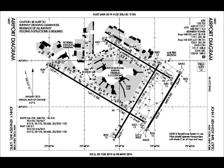Virgin 153 heavy, exit right Juliet, hold short of runway 22 right, contact ground 121.9. Right on Juliet, hold short 22 right, ground 121.9, Virgin 153. Triple 2786, what's the gate number? Delta 3353, heading 155 and contact New York departure, good day. Heading 155, departure, Delta 3353.